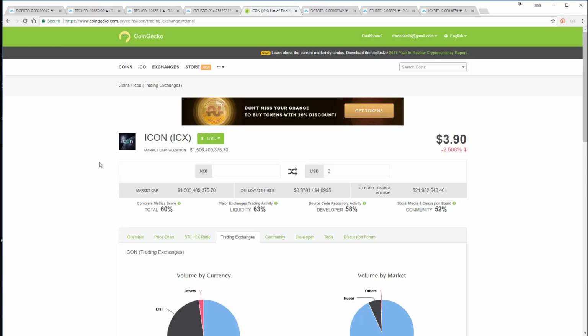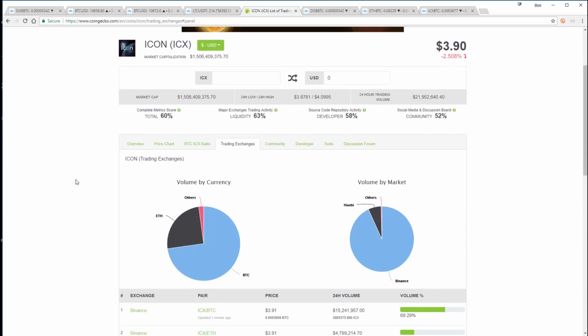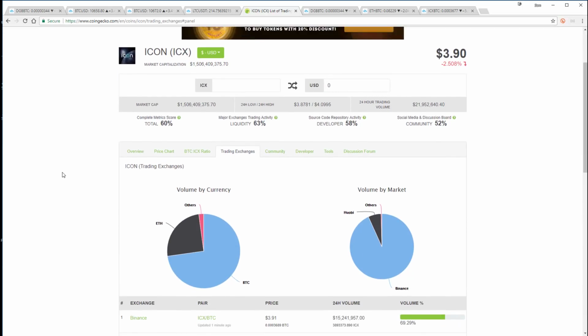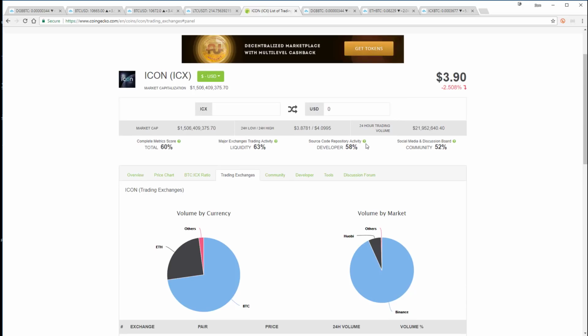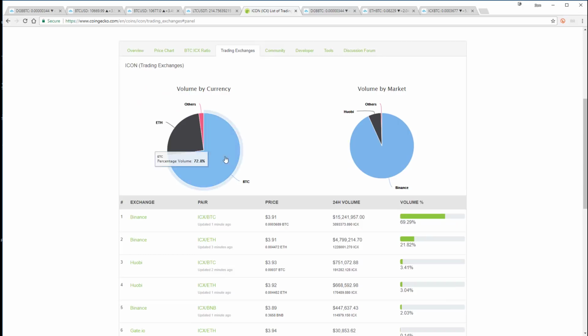where I like to suggest that you go if you want to do a little research on a coin. You can see it's only been around for 5 months, and we're already at 1.5 billion in market cap. Nice scoring here at 60% for a coin that's relatively new to the marketplace. All good scoring across the board here, and nice market cap. Looking down here, the bulk of it is traded to Bitcoin, and the vast majority, almost 70%, is traded on Binance. So of course that's where we're going to look at it.